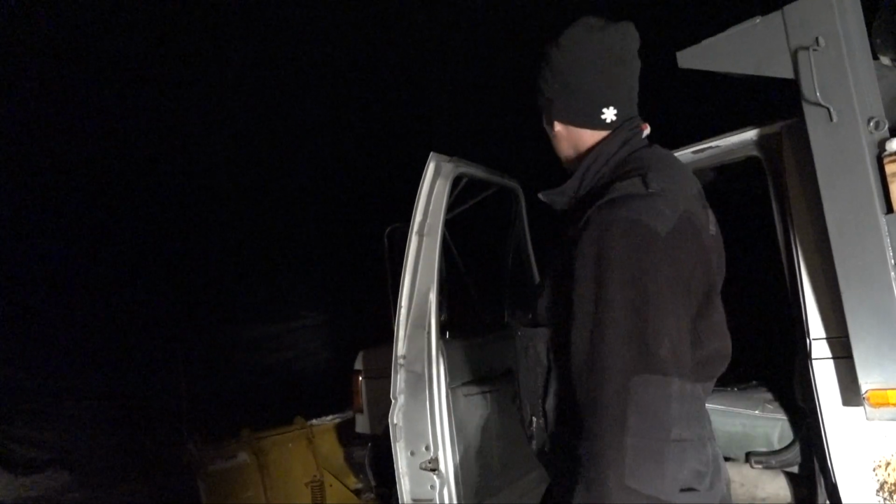So we've got those NEXTECH lights installed and we finally have snow. So we're gonna do some plowing tonight. It's a beautiful night. It's like 0 degrees, just at that freezing point, but there's no breeze. It's actually very nice and quiet here in the bush.